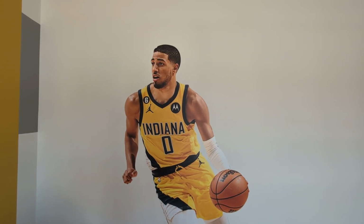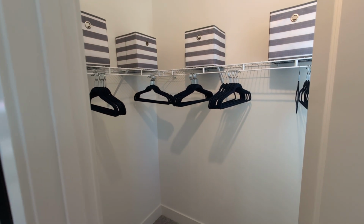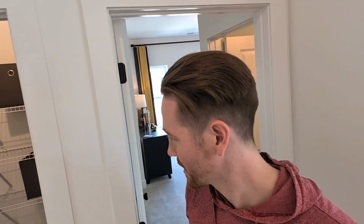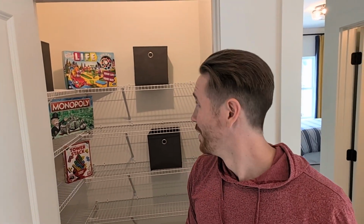All right, check it out. Got the closet here. Oh, Tyrese. He's a fat head on the wall. Nice. All right, walk-in closet. It's a good bedroom. It's a really good size. 3 windows on the wall, its own bathroom. What's not to like? Huge storage closet upstairs. This is like a pantry and it's upstairs. That is really cool. They don't make them like that. In fact, I've not seen that.